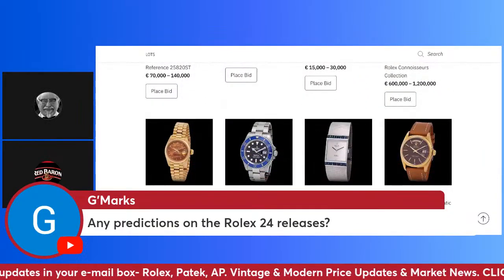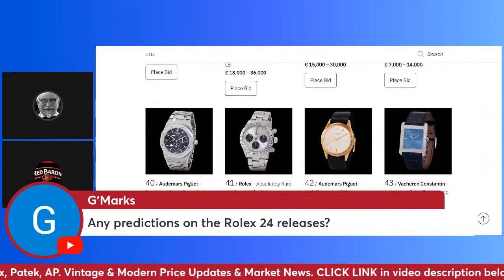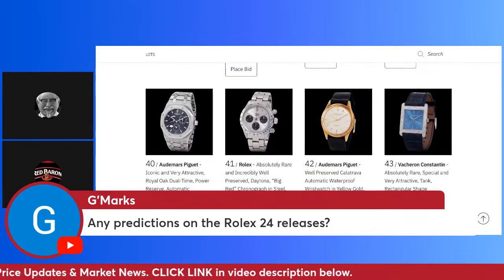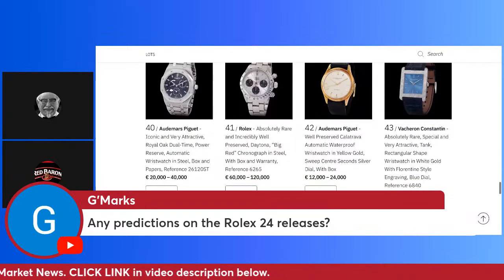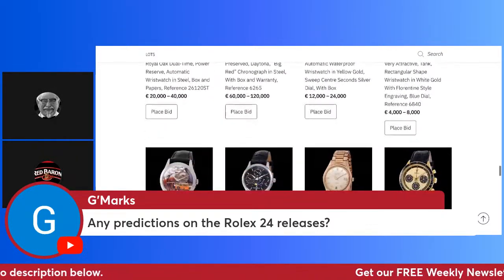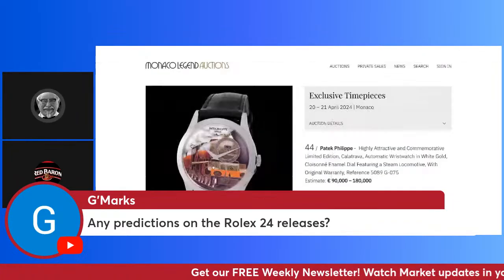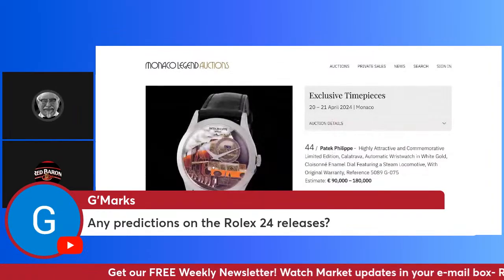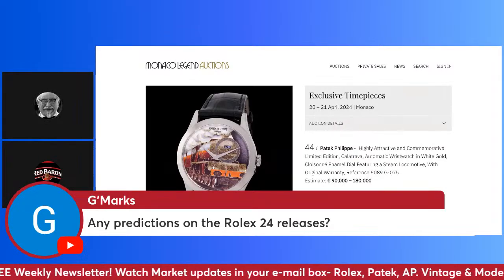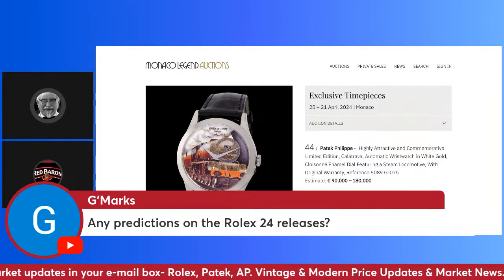Let's see. By the way, as I'm scrolling, stop me if you see something. You there, Baron? Yep, I'm here. Okay, I just want to show this. Again, it's just an unusual Patek. It's one of these cloisonné dials. I don't get it, but whatever. It's actually a beautiful picture.